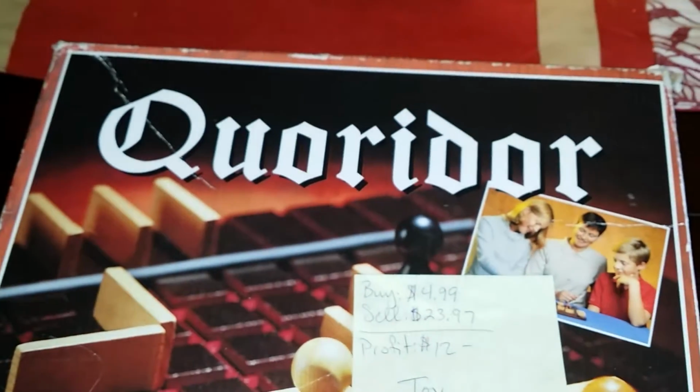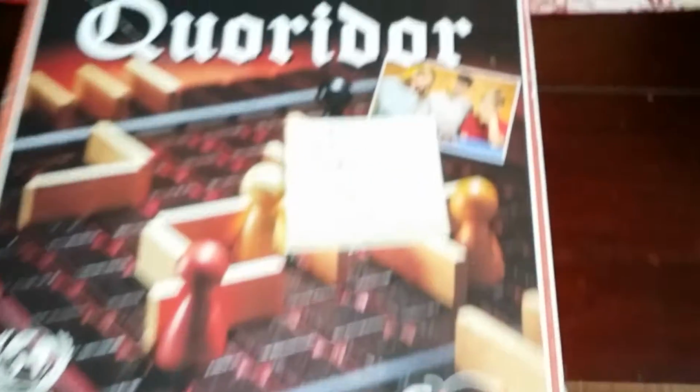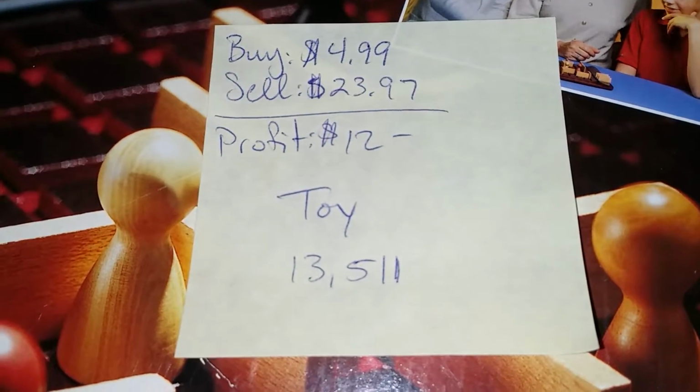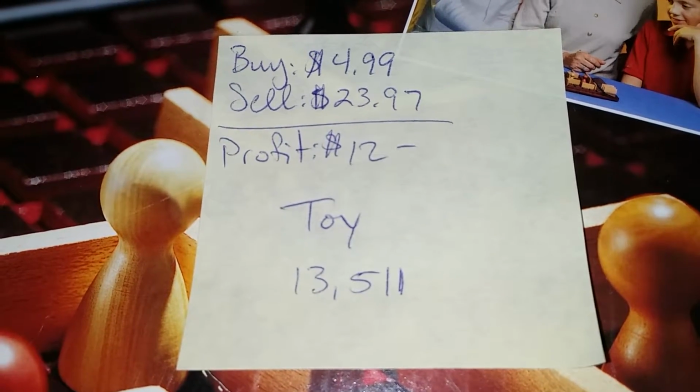I got a few of those here. We've got Corridor. This actually looks like kind of a cool game. This is also an open box game. Bought it for $4.99. Looking for the tag. There we go. $4.99. Alrighty, so bought it for $4.99, sell it for $23.97 for a profit of about $12 in the toy category, with a $13,511 sales rank. So pretty good sales rank, and we're going to keep going.